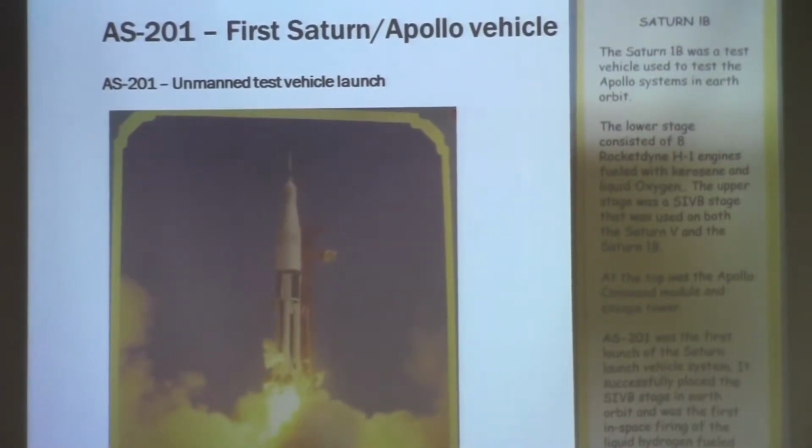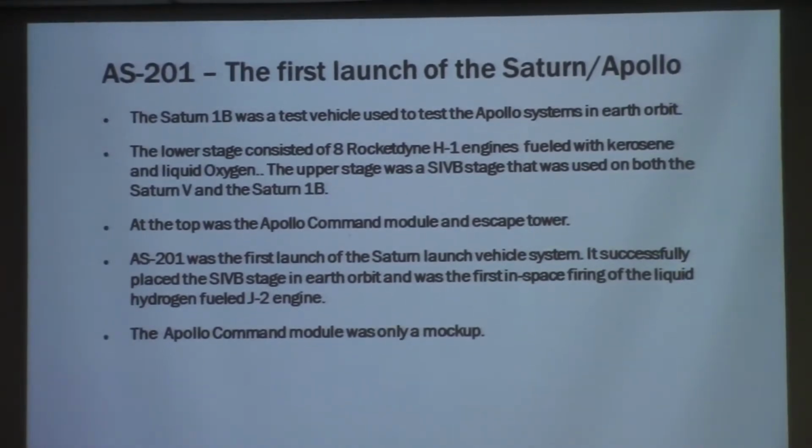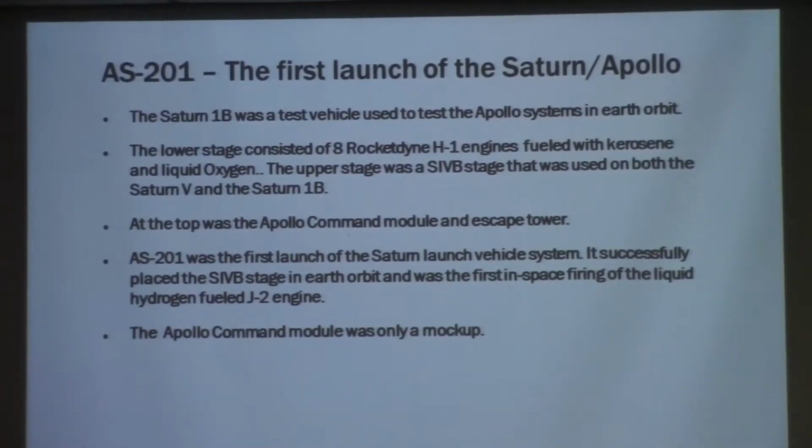The first Saturn Apollo was a big success. It was unmanned. We didn't put any people on top of it because we didn't want to risk anything. But it went like clockwork. It really worked well. And there was a mock-up of the Apollo command module.